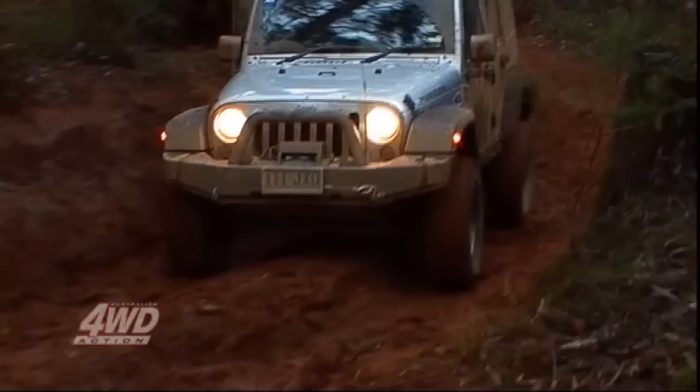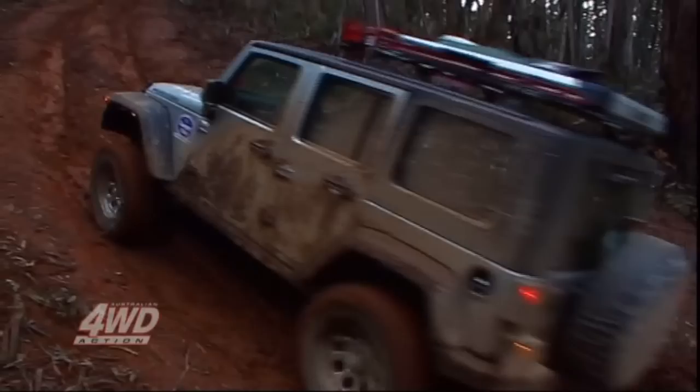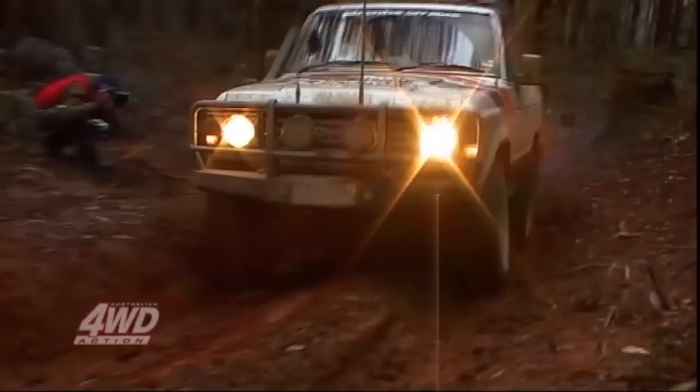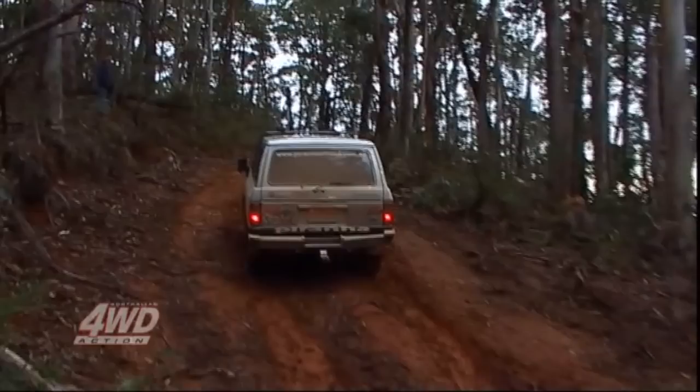Having, you know, got the Hummer well and truly stuck on the same section of track, Mr. Smooth just drove the JK straight through. What do you got to do? And then Neil came along in the 60 and just punched it straight through. Go the old Toyotas. They take a hell of a lot of beating, don't they? 250,000 k's on the clock and Al reckons it's only just run in.